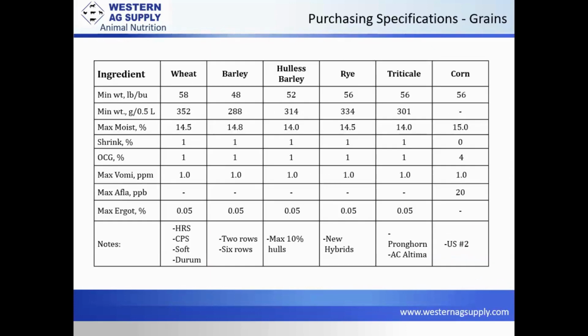So, for example, on grains, below is a table of grains that may be used as an energy source in pig diets and recommended specifications. As earlier mentioned, wheat and barley are the typical grains used. But when available and the price is attractive, hulless barley, rye, triticale, and corn may also be used.